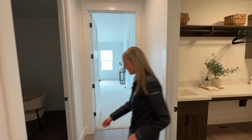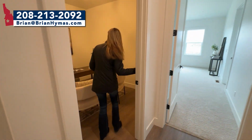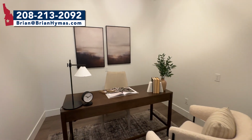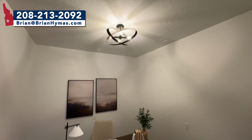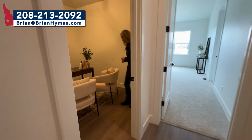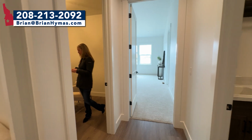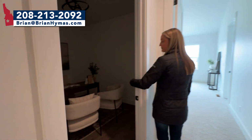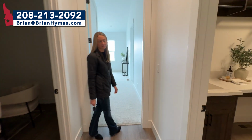Okay, let's see what this dark room is. So an office here, an office where you would definitely be focused, not be distracted by anything outside. Creative light up there. Well, that is fun. No closet or anything, but you do have the hard flooring, which I love. Good, good.